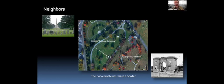Both cemeteries occupy Cemetery Hill, which saw some of the fiercest fighting during the three-day battle at Gettysburg. A fence now separates them, but at the time there was no fence. And also, by the way, whenever I go to Gettysburg, I sleep in the gatehouse. And if someone cares, they can ask me about that later.